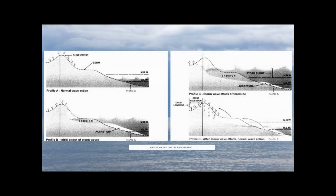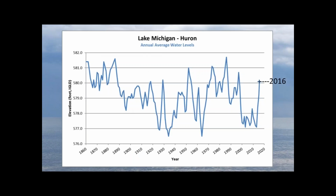As water levels then go down again, that sand becomes exposed. That sand is then available to the movement of wind that comes in to our dune grass area, to our vegetated area. That sand is trapped. The cycle repeats itself. That sand's available again for our next high water period.